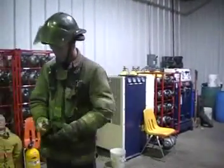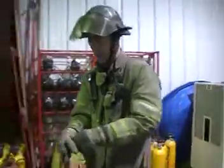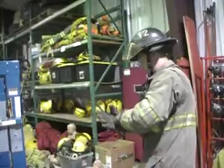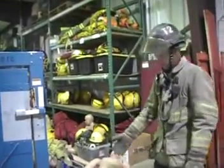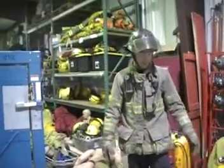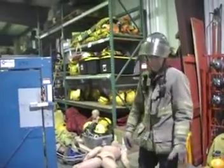So right now we're going to first demonstrate carrying the forcible entry tools. So obviously we have our flathead axe, Halligan, New York hook. We also have our Hydra ram. We will demonstrate that at the end of the class.